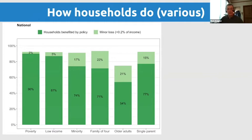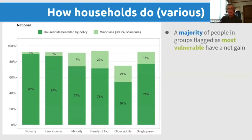And the last of the green bar charts I'll show you focuses on various kinds of households that are of interest to certain legislators or groups because they're considered most vulnerable to economic burdens. This looks at families below the poverty line, lower income, which means twice the federal poverty line, minorities as a whole, families of four, older adults, and single parent households. The results show that a majority of people in groups flagged as most vulnerable have a net gain. Families in poverty and low income are most benefited.